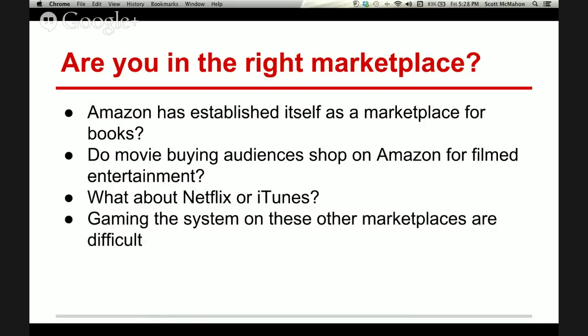I say gaming the system on these other marketplaces is difficult. We don't know how Netflix or iTunes decides what gets shown as their featured, especially iTunes. You don't know what they're going to show up as, like a new release or featured independent film. And you can kind of tell, anybody who has clout or a legitimate distributor behind it, they're getting front row attention. The really truly independent films get buried unless they had some wonderful film festival run, or they have a star attached to it. Anything like that, they get the attention. Your movies can get buried in iTunes if you have no clout that way.